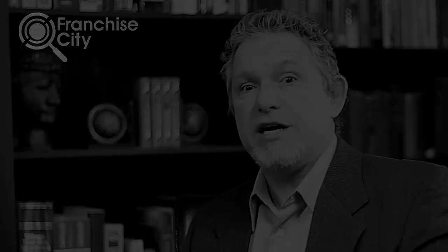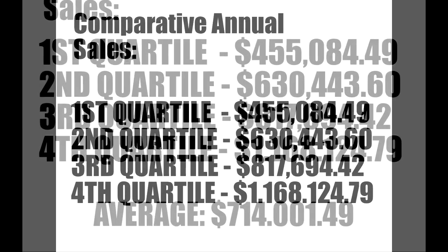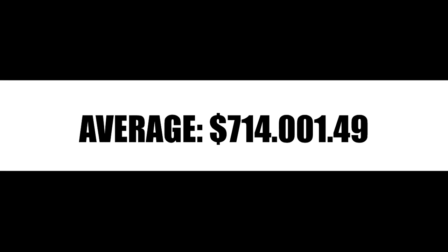Now, the sales of locations are broken down into quartiles, which were as follows for 2017. Lowest quartile, about $455,000 for the first. Second quartile, $630,000. Third quartile, $817,000, and the top was $1.16 million. That gives us an average system-wide of about $714,000. Remember, these are gross sales. That's not money in your pocket, and all your expenses are going to come out of those amounts.